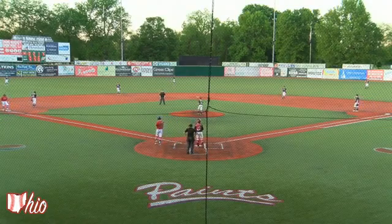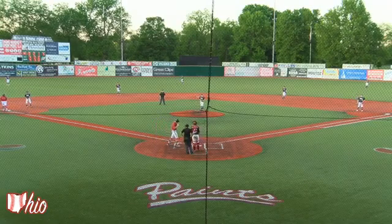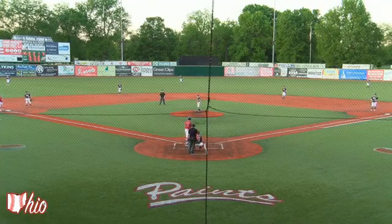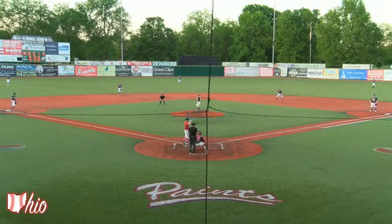The runner on third comes so far out of the base path, he actually stands in the coach's box. I don't think I've ever seen that before. 1, 2, 3, he just took 4, 5 steps. I didn't know you could do that, and I'm not sure why he does.